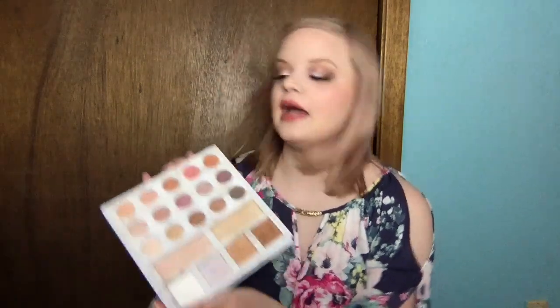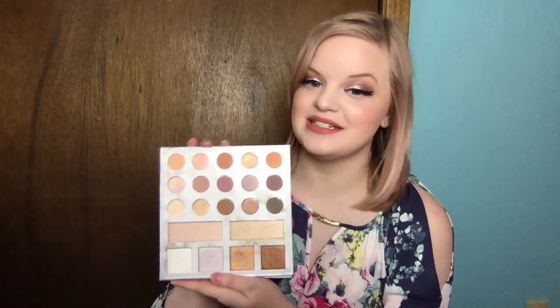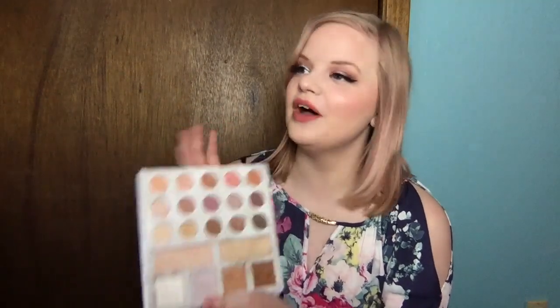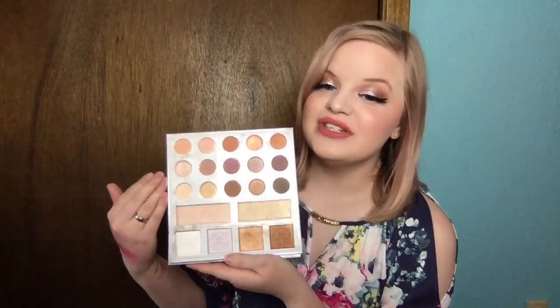Seriously, one swipe. And the last palette I'm going to talk about is the BH Cosmetics Carli Bybel palette, a collab with Carli Bybel. This is the deluxe one, I think, and I got this at Ulta. They are fairly inexpensive and they are very good quality. I'm losing my voice, but it has eyeshadows and some highlighters, and they're just very beautiful.